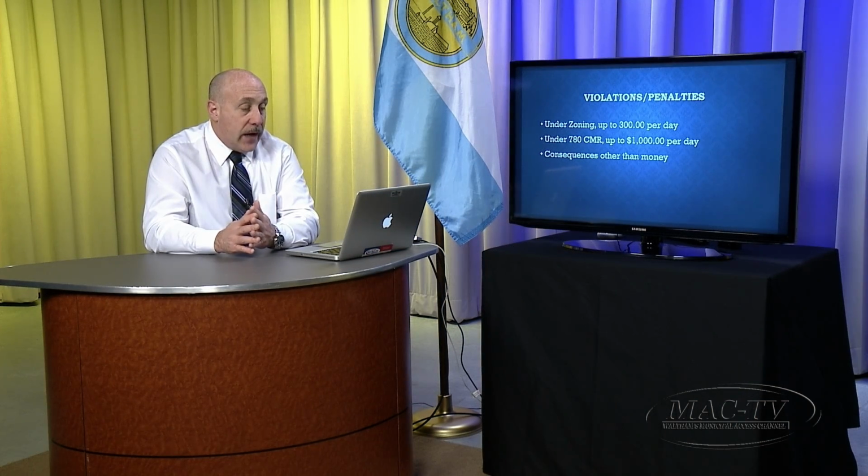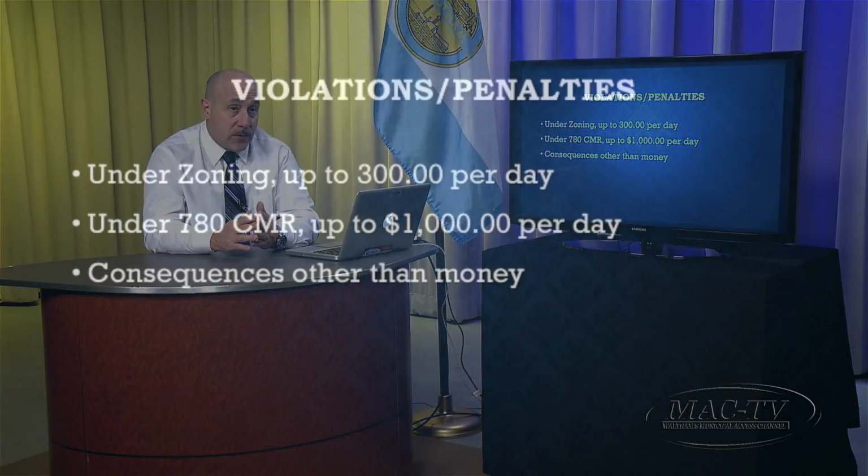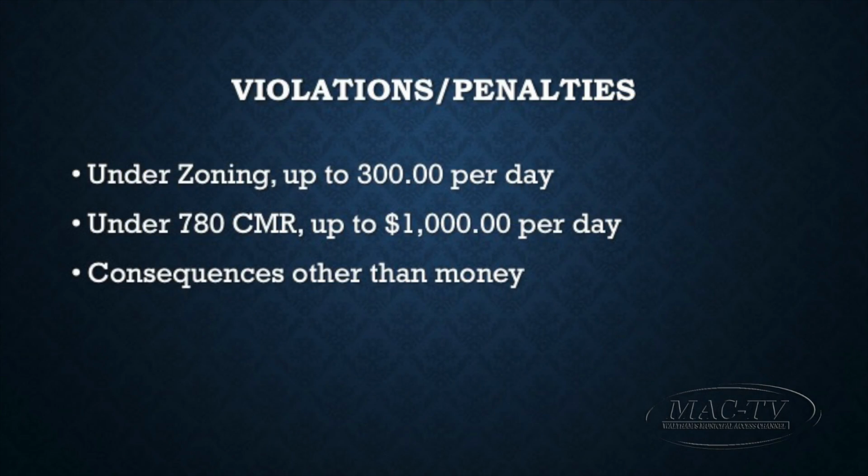Zoning violations and penalties under zoning in the building code. Under zoning, it could be up to $300 per day. So if you construct something and it continues to be in violation, you could be subject to fines. So you want to make sure, again, that you have the proper permits prior to construction of anything, whether it be a shed or a garage or a porch. You want to make sure that you have the proper permits in place.